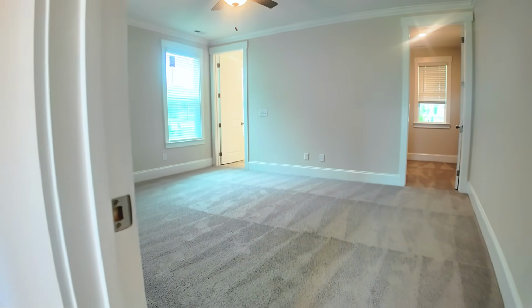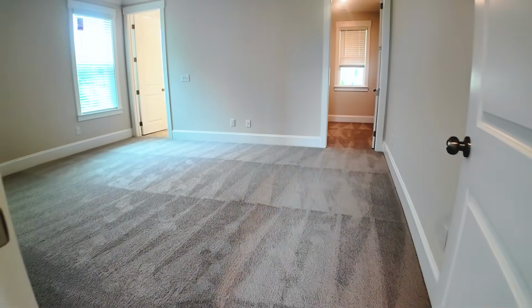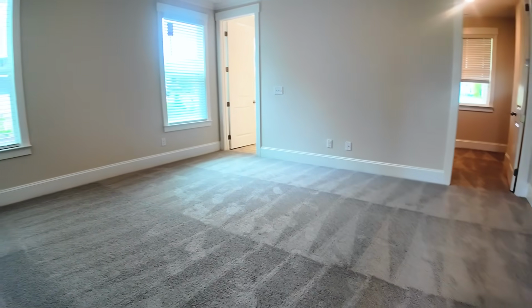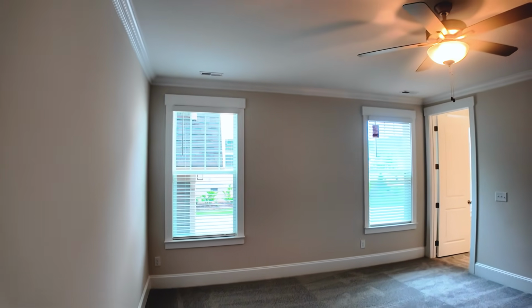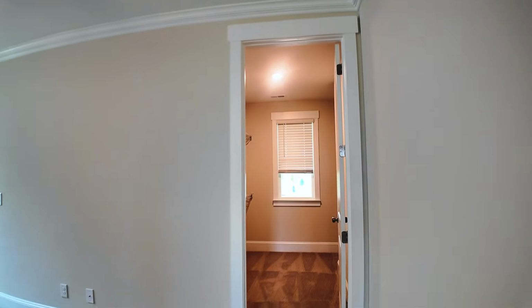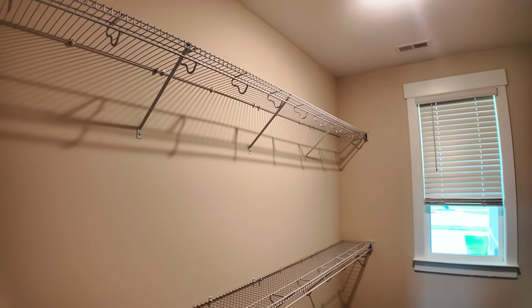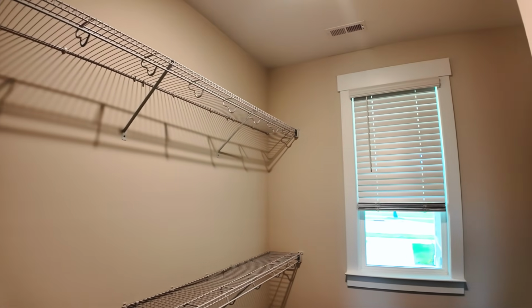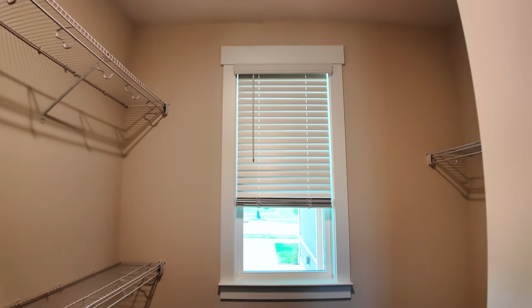We do transition from LVP to carpet. In the design studio, you can keep this continue if you want it. But we've got 2 giant windows. We have a giant walk-in closet in here, all the way on this. Wish they would have done the white carpentry, but they didn't, guys. And then you've got a window. So let me just back this up.